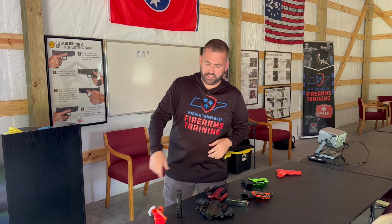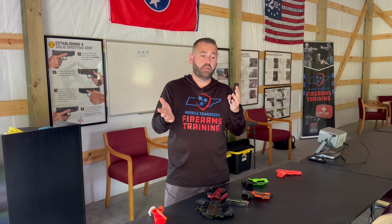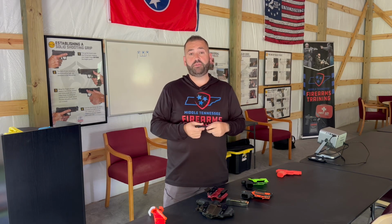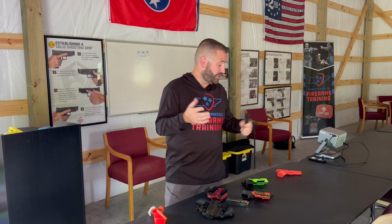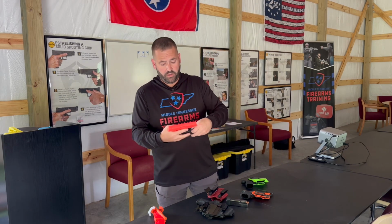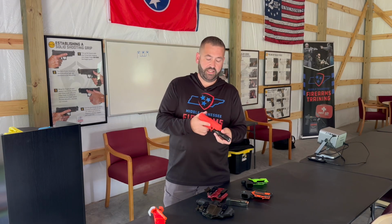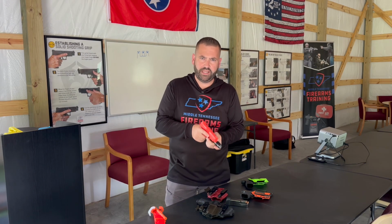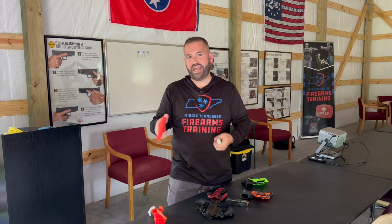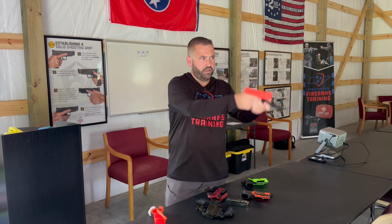Number 4 on the list, having a good weapon light, weapon mounted light or handheld. I say either or because some people don't like to have weapon mounted lights. I'm kind of one of those people that don't like weapon mounted lights for EDC, because if I'm in a situation where I actually need to see and look around a little bit, I'd rather not be pointing my gun at things that I'm not able to see until my light hits it, right?